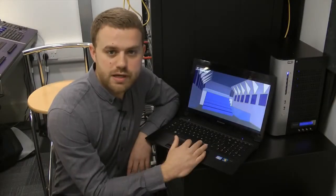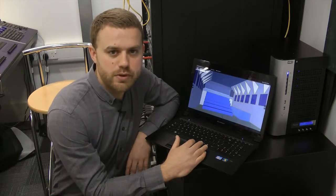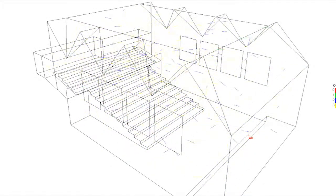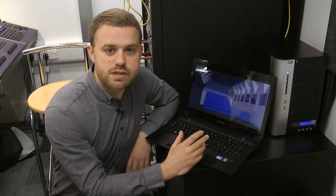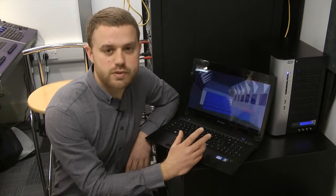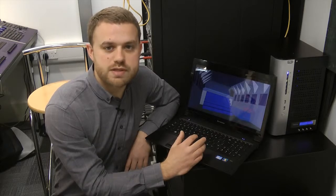We use computer simulations and calculations to predict the way a building will sound before it's been built. Here you can see a computer model of the school hall. This shows in slow motion how sound spreads from the stage and bounces off the various surfaces before arriving at the audience. We run simulations to see how different sounds will be heard in different parts of the space. It's important to make sure that everyone gets a good experience of the sound.